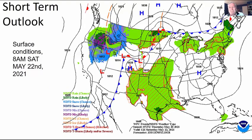By Saturday morning, once again, not a whole lot of change in the weather map. High pressure has now migrated a little bit further to the west, down over Kentucky and Tennessee here, still getting that southerly flow over the state. Still some scattered showers mainly in northern parts of the state, but bring your attention here to this blue cold front. That's the next weather system. That's the one we really want to watch.